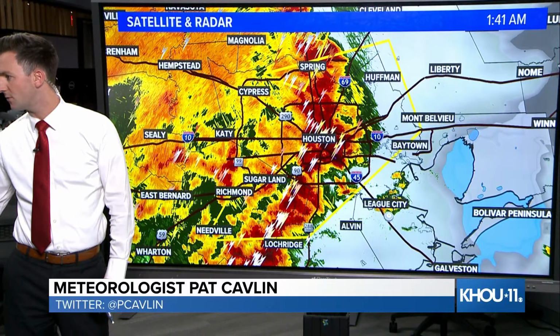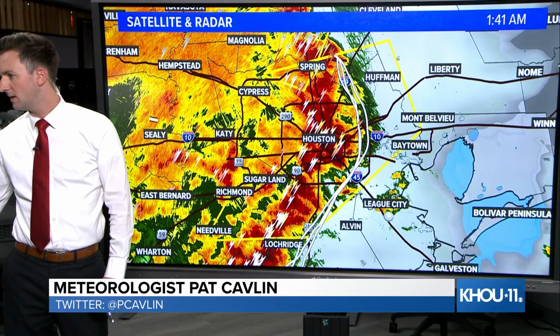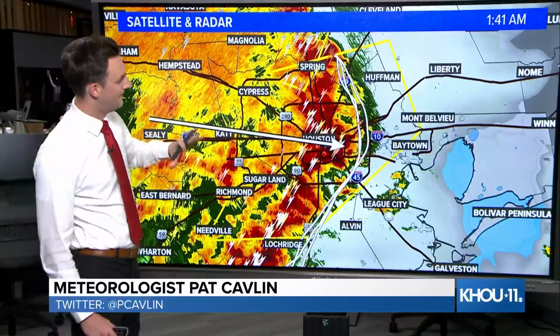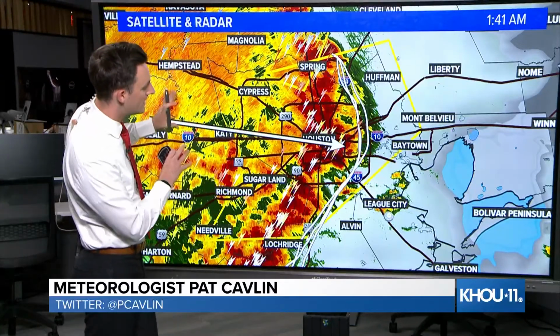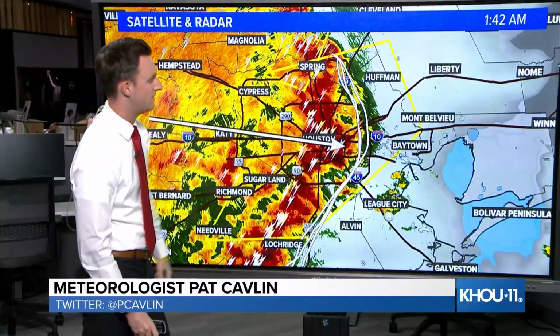So, I'll draw this for you. Again, we look for that bow shape. Think of a bow and arrow, right? There's your bow that we just drew, and there's the arrow. The arrow represents the wind, and that's what's pushing the bow forward. That's why we call it a bow echo, because it looks like a bow and arrow. The wind is literally coming down from the top of the storm and pushing out, and that's why you get that feature there.